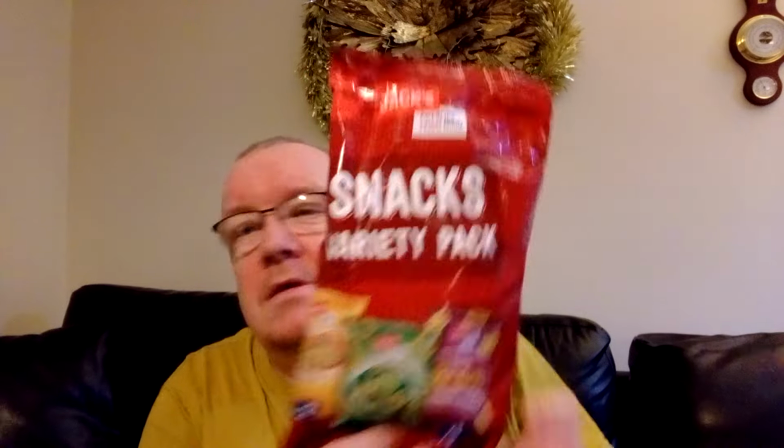And the other one is snacks variety pack. Cheesy puffs, Ringo, and rashes. So, six reviews there. So, I'm going to start off with the classic cheese and onion. Right, so let's go.